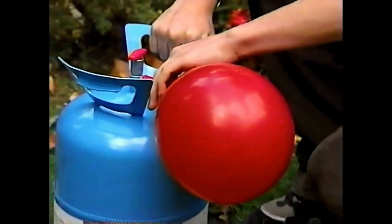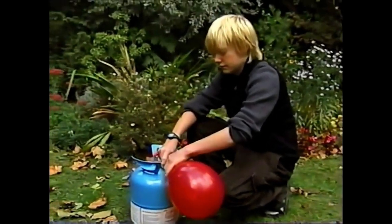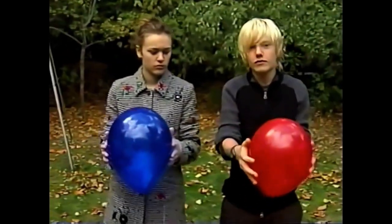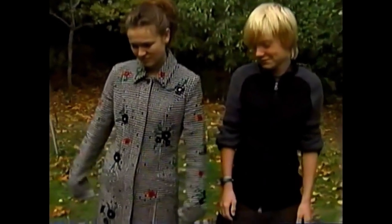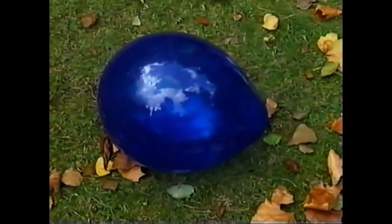In this experiment, a red balloon is filled with pure helium gas. Helium is very light, about 7 times less dense than ordinary air. Released at the same time as a blue balloon filled with argon, the helium balloon rises quickly into the sky because it is so much lighter than the surrounding air. Meanwhile, because argon is about 35% denser than air, the blue balloon falls to the ground.